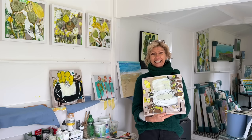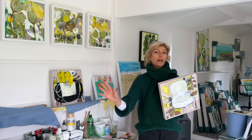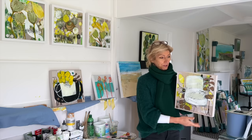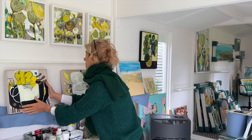It's often for me at that lowest point when I'm just prepared to walk away from it that I do something, I just put something to it, and I can find a way forward. So I've got some more work to be done around here. That's finished, but that I will bring in for a little bit more work. Finished up here.